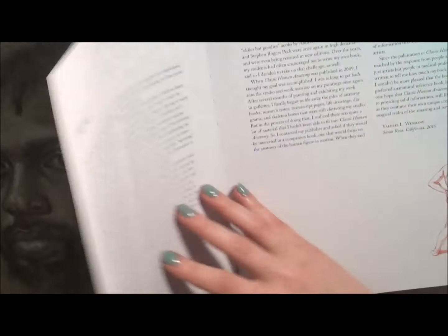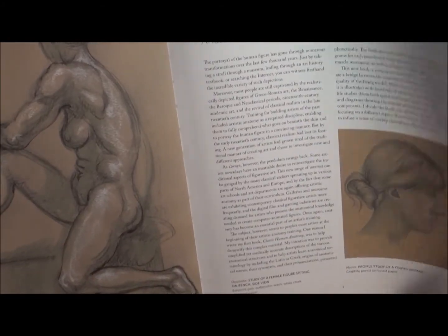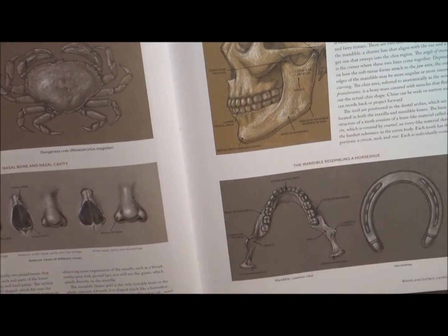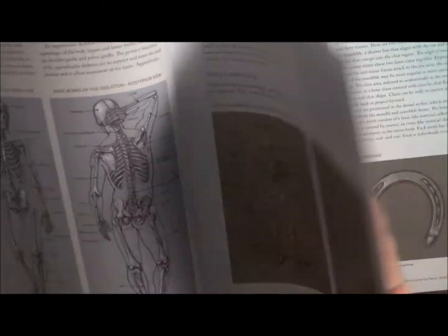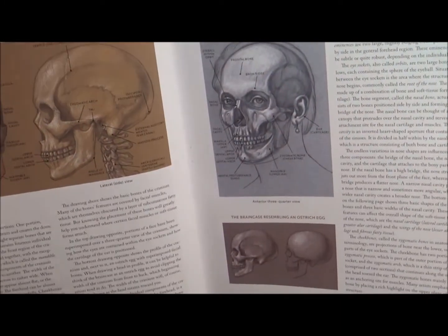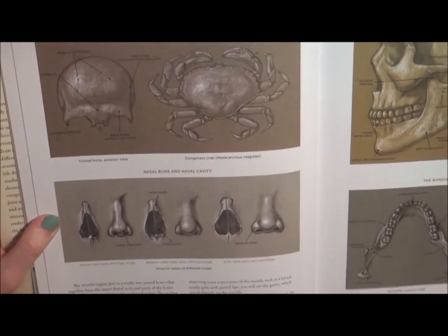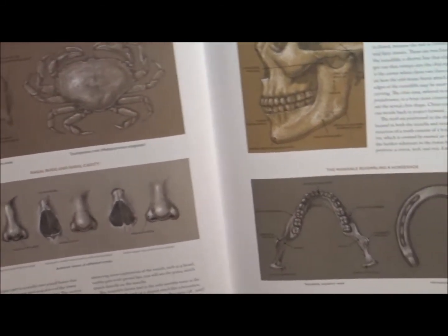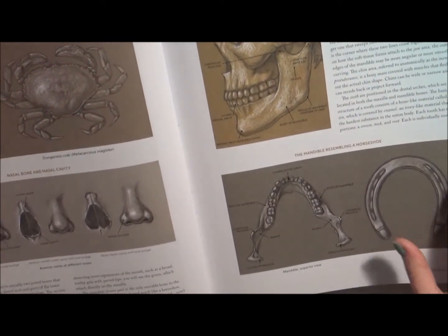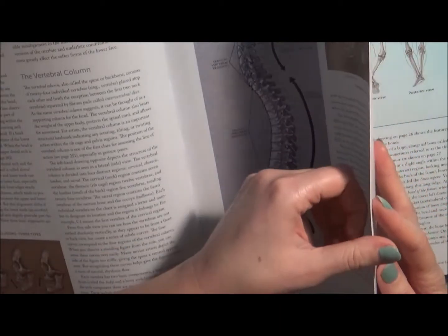drawings. I actually did draw some stuff from here. And this is what I did a study out of here. It was also in my sketchbook. But I think this is interesting, how she compares the top half of the skull to a crab and the bottom jaw to a horseshoe. I think that is so genius. I really like that, you guys.